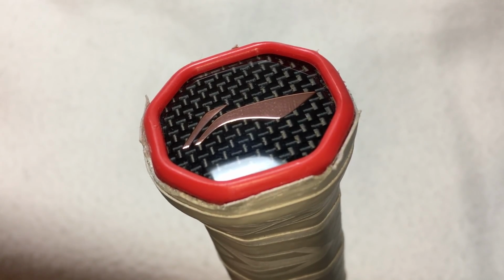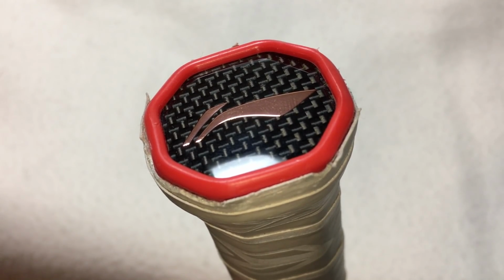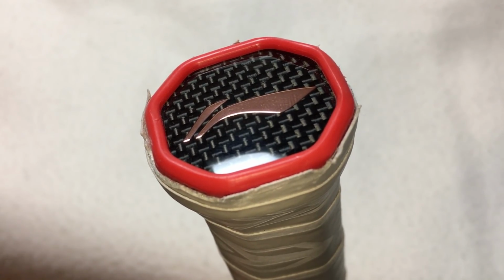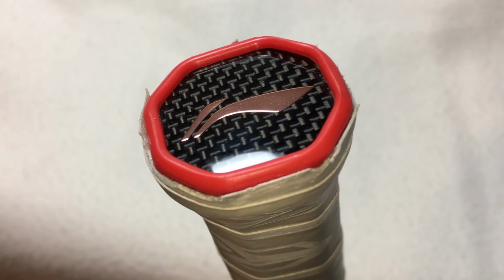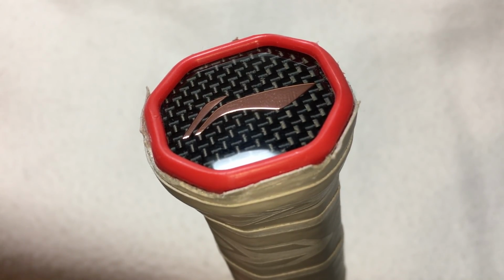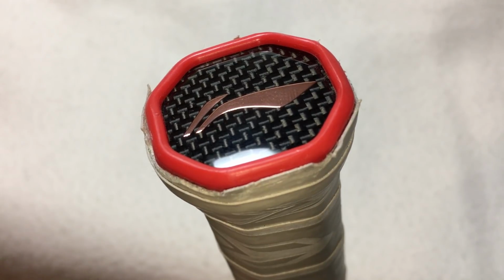Then if you look onto the bottom of this racket, you can see the Ning logo in a bronze metal finish. It's very, very shiny, just like the other parts of the racket, and it just looks awesome. Surrounding that, you can see a carbon fiber finish, and I actually suspect this is real carbon fiber on the bottom cap. There's a layer of thin clear plastic over it to protect it, and yeah, it's good.